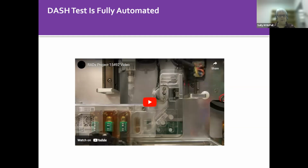The DASH cartridge, as I mentioned before, comes fully loaded with everything that's required to run the assay. And that includes this particular thing called the liquid transfer capsule. And I'm sorry, but I think my video might not be in the beginning, but I'll fix that. So it comes with all the chemicals that are required for the test, and they are stored dried in the chambers where they're used.